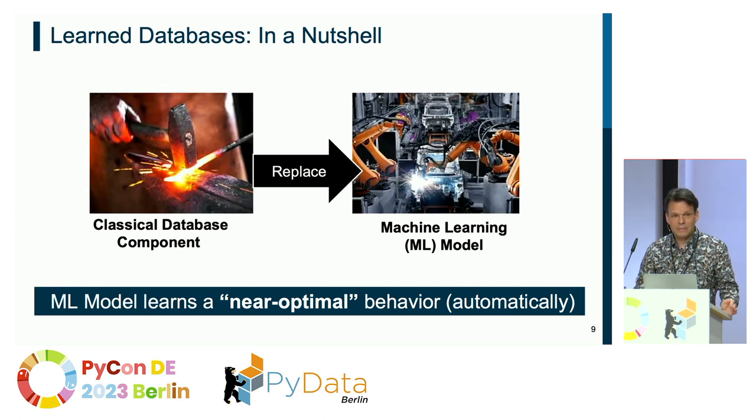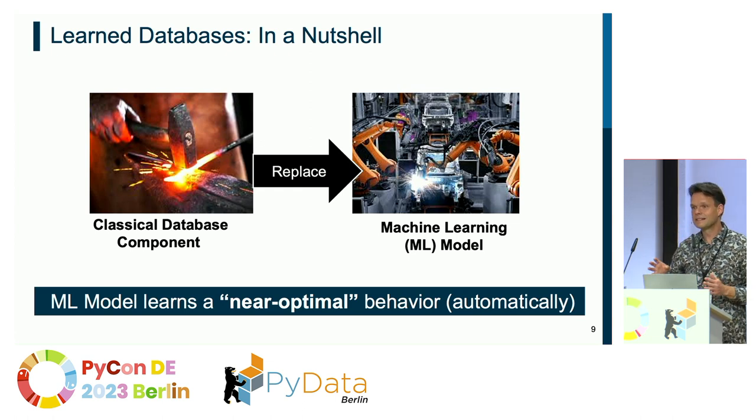And the second nice side aspect of using machine learning to replace database components is that you can get rid of this manual engineering and tuning of database components. So in the old world, as I said, you had to manually decide which index to use. You maybe had to set certain parameters of your index to make it fast and efficient. With machine learning, the idea is that we learn the parameters of indexes, that we learn an optimal index layout such that it can provide high performance on different data sets.